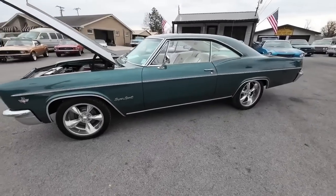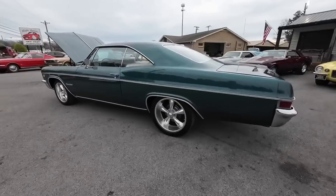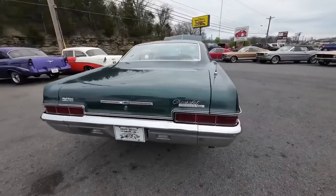Know it. It's time to pick out the flaws. We're gonna be walking around this ride. Of course, anything I see, you'll know about. There's detailed pictures on our website at maplemotors.com.